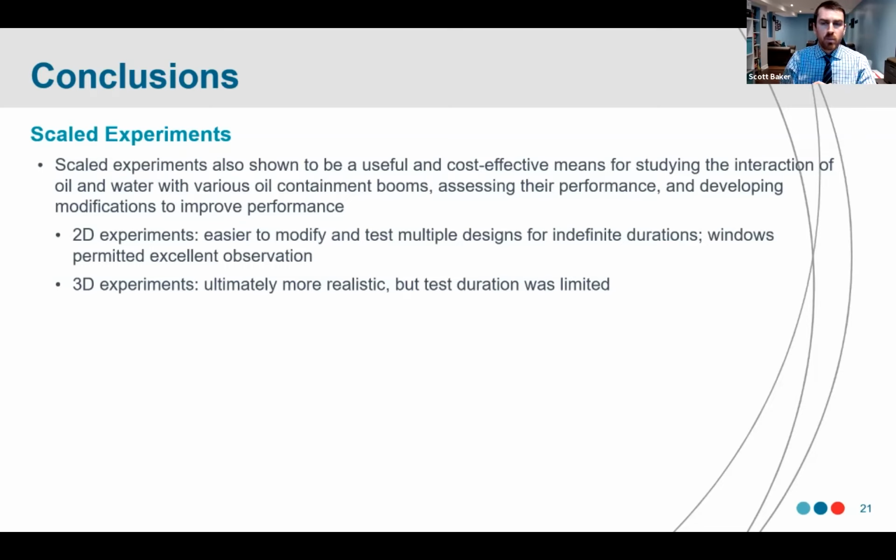The 3D experiments were maybe a little more difficult to get that close-up view, but they were ultimately more realistic because we actually had a floating, moving model. But our test duration was limited. We only had so long that we could conduct that tow.